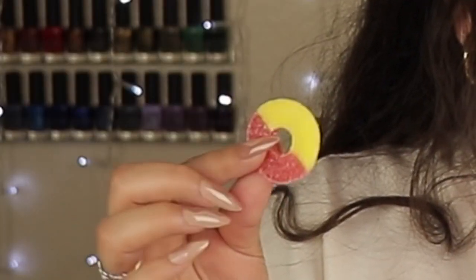I'm about to tear this up right now, okay? Cause I'm hungry. And y'all better be good or we gonna have some problems. Please be good. Ooh, they feel juicy and fluffy.